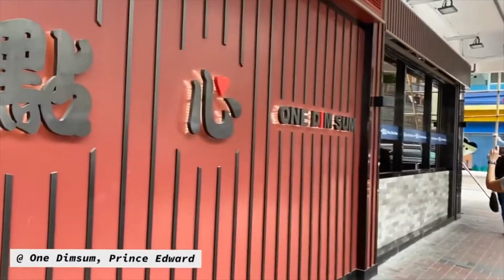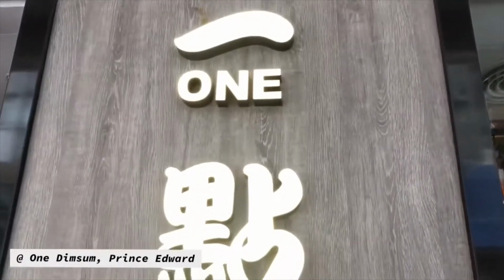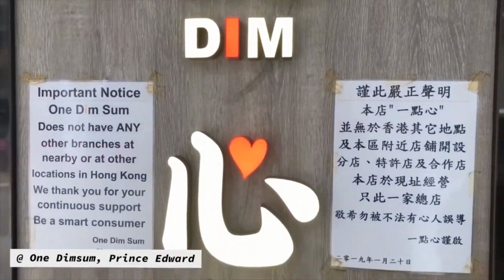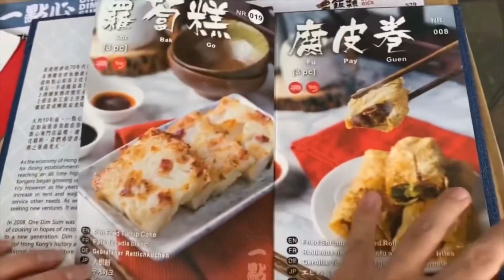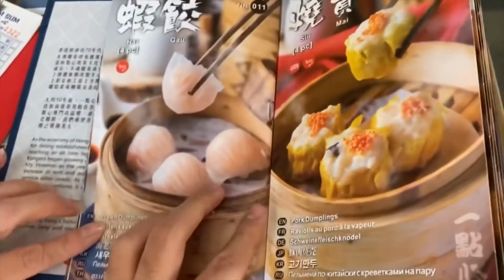The first place on the list is One Dim Sum of Prince Edward. One Dim Sum is probably second fiddle in terms of popularity compared to Tim Ho Wan, but for me it's also a very delicious and affordable spot for your local dim sum fix.